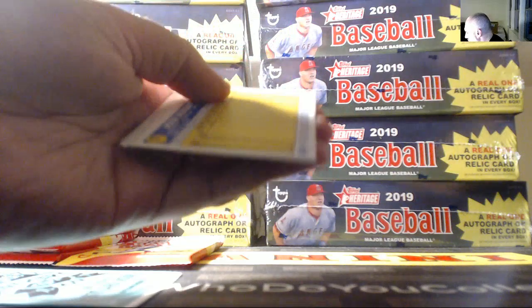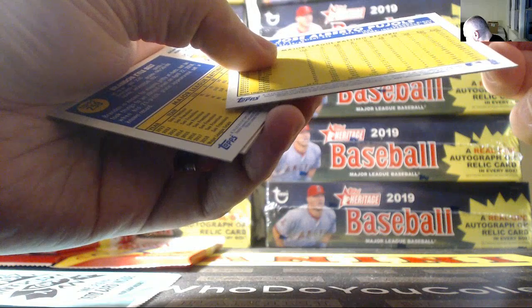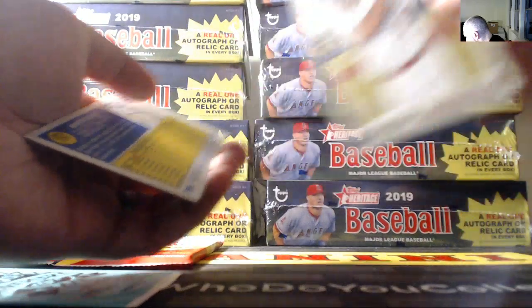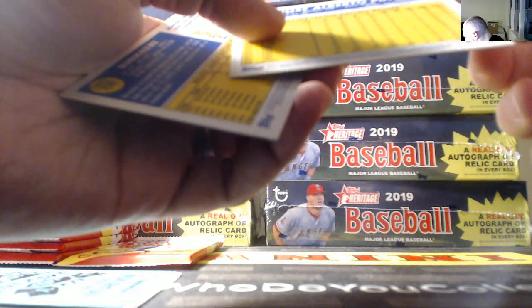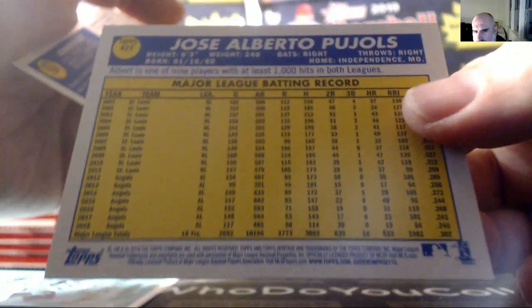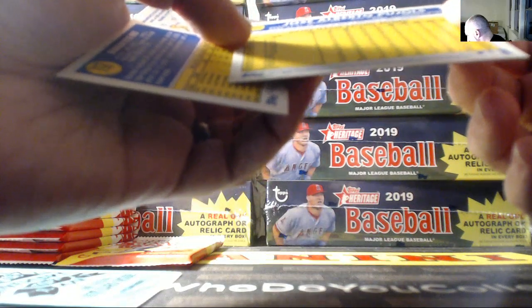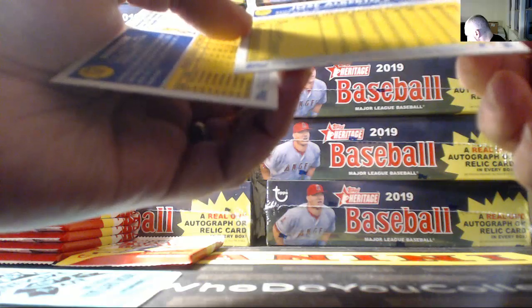Next high number is going to be Albert Pujols. And this one is different. I think this might be the French text. Inserts do ship, Will, just not the regular base. This is ending in 112, so I believe this is a French text. Although, it just says Jose Alberto Pujols.